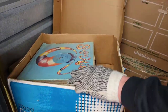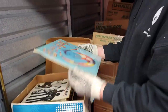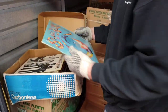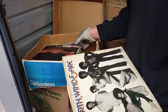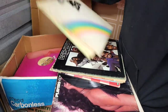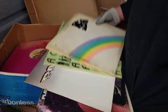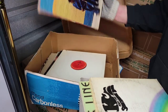Look what we got here. The Sugar Hill Gang. That looks pretty nice. You know who Sugar Hill Gang is, right? No. It's like the first rap song ever. Earth, Wind and Fire. Casey and the Sunshine Band. More Casey. A Chorus Line. Disco.